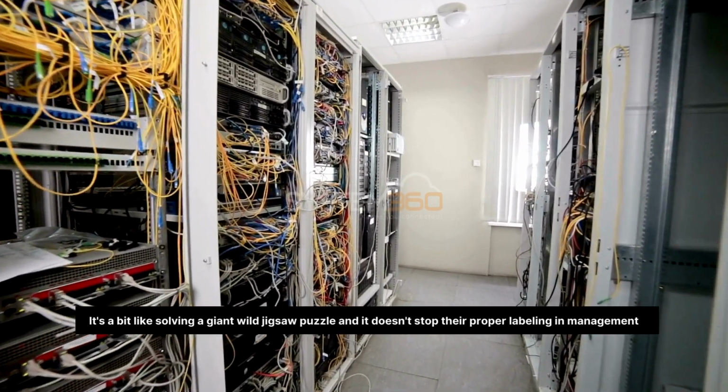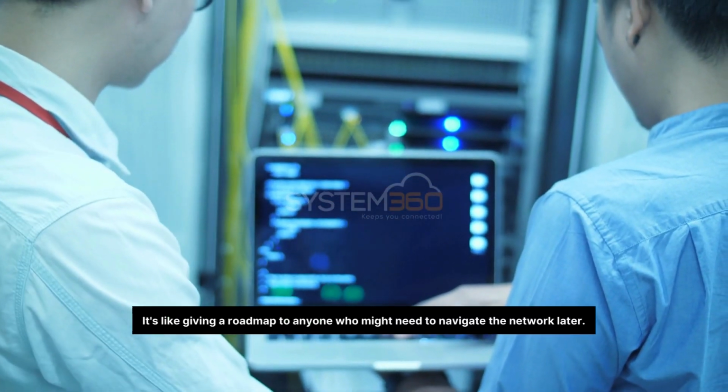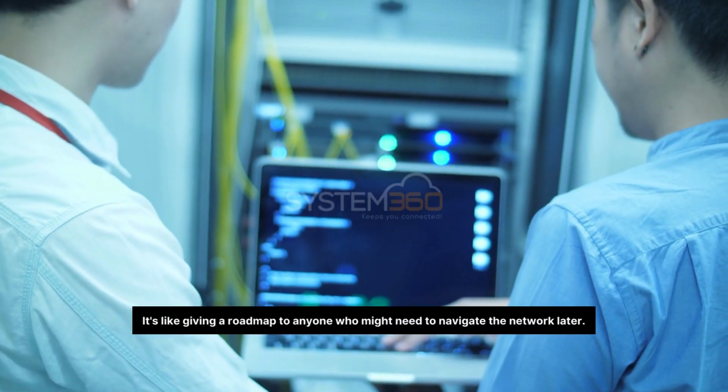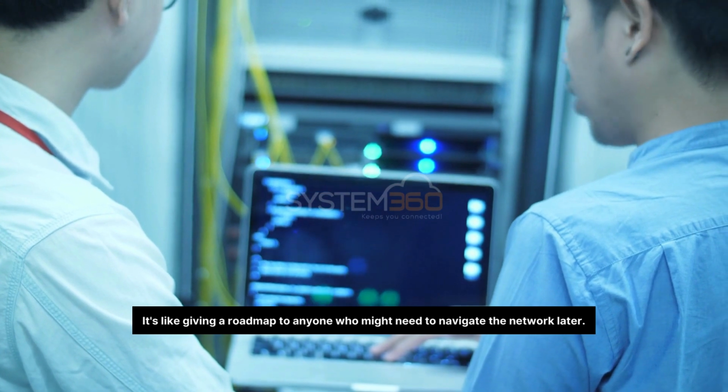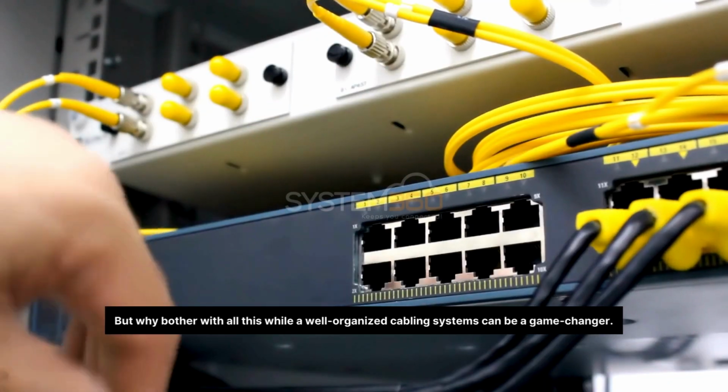And it doesn't stop there. Proper labeling and management are crucial for future maintenance. It's like giving a roadmap to anyone who might need to navigate the network later. No more guessing games and frantic searches for the right cable.